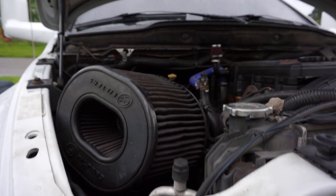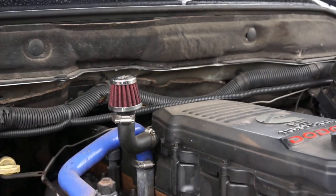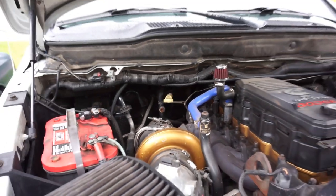All right, number 4. Number 4 is going to be a CCV Delete, a crankcase ventilation delete system. If you have a 6.7 Cummins, or even a 5.9, and you have the stock HE351 turbo, I have videos for all this. Everything I mentioned so far, I have videos on.